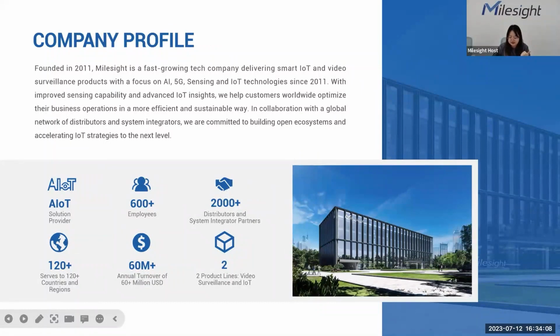We have a very competitive team and very good experience in IoT development, so that we have cooperated with more than 2,000 distributors and system integrator partners in the world, and thus we can serve more than 120 countries and regions in the world. That's quite a lot, right?